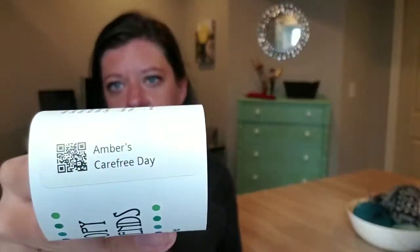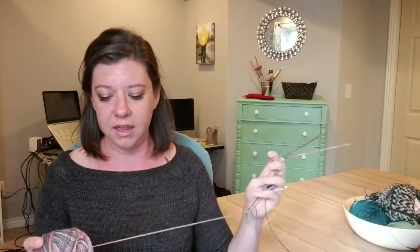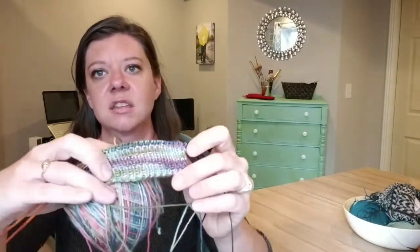I bought this yarn because Amber from the Yarn Hoarder podcast is a Loopy Legend, and this was her yarn. When I know people who are Loopy Legends, I actually always try to buy the yarn that is their colorway. And so I just started these.